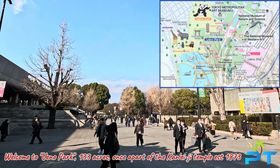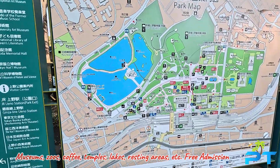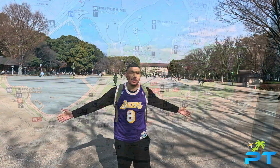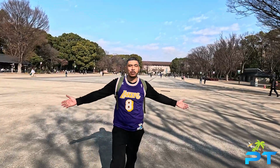Got the zoo over there. Here's a map in case you get lost. You're right here in the middle. Hey, Ueno Park, or Ueno Park, wherever it's pronounced.